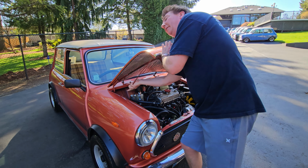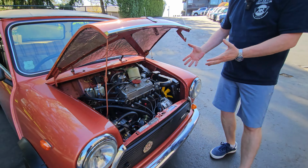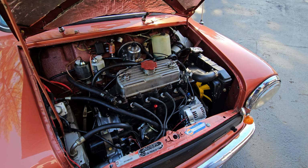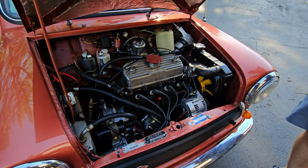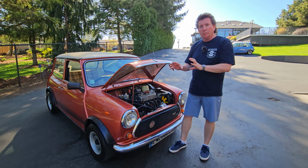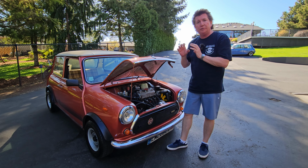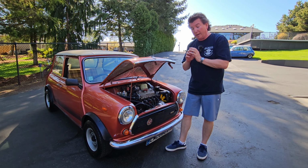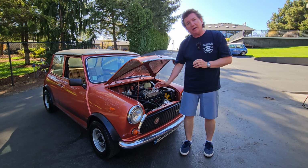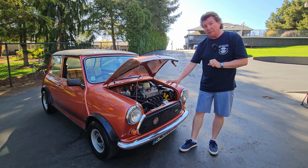What do we have here? Well, this is crazy. Prior to the car coming to us, it was rebuilt as a 1430. So how do you get a 1430? It's basically a 1380 with a standard, tuftrided nitrided crankshaft that has been ground from 1.75 rod journals to 1.625, which is the Cooper S rod. So you offset grind the crank, you put Cooper S rods in it, and now you've got a stroked motor. The displacement with the bore and stroke is now 1430.